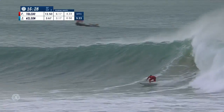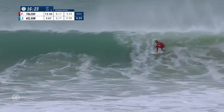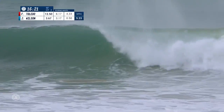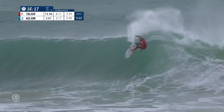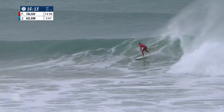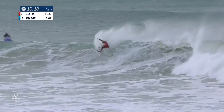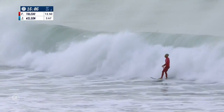Smooth slice to get started. Julian Wilson's going to get himself back in the heat with his last ride. But Filipe now looking to get rid of a 4.33. Pulls into the barrel. High line exit. He can get so compact for those pits as he drives up into the bowl, transitioning down the line out of that last turn to maintain some speed for a big finish, and he'll get it there.